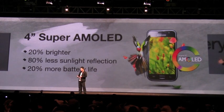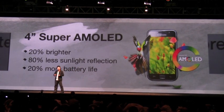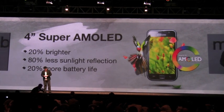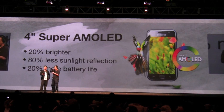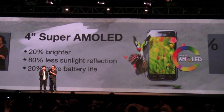So the next thing that I'd like to highlight is really one of my favorite applications and features within the phone. Now before I do that, can I call up the cameraman please? So there is this function in here. You're going to see this again later, but I'd just like to show you a demonstration of one of my favorite features. It's called swipe input.